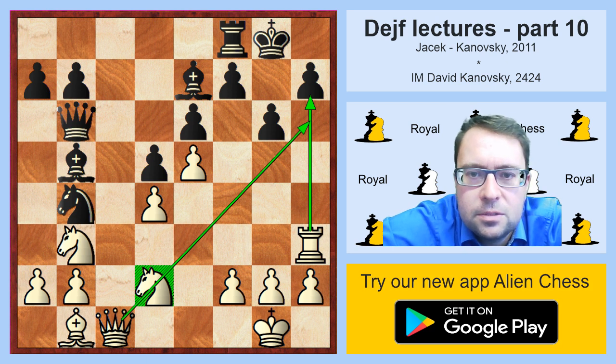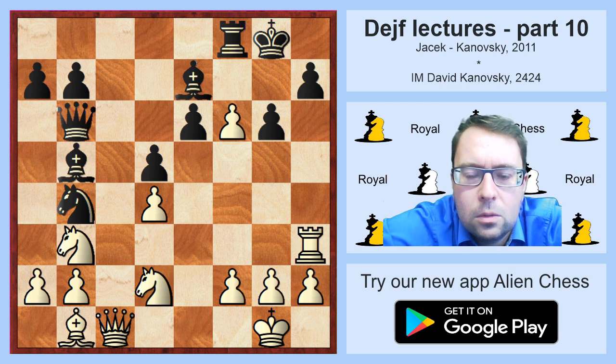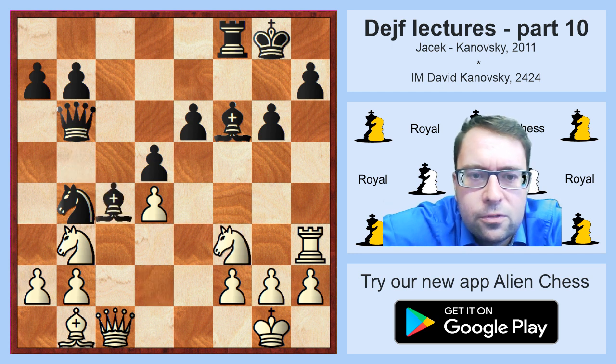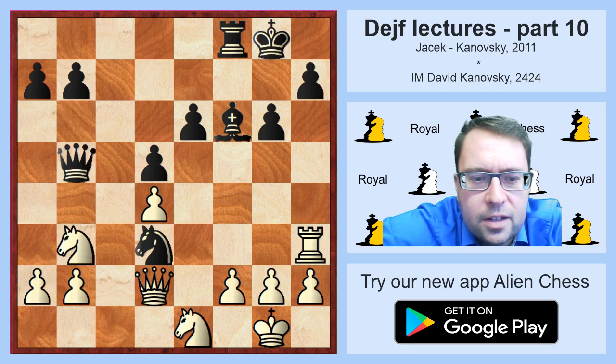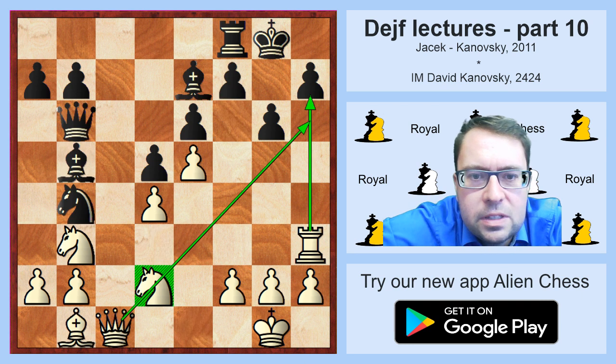For example, after, let's say, f5, white can easily take on f6, and for example after knight f3, bishop d3, exchanging queen d2, and knight e1, exchanging knight also, the position is just about equal here. Another possibility is h5.